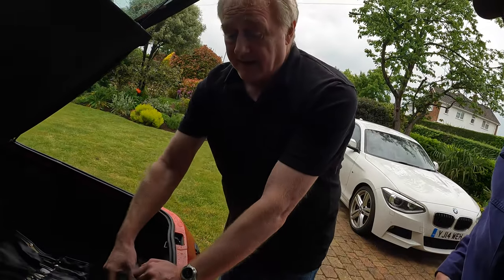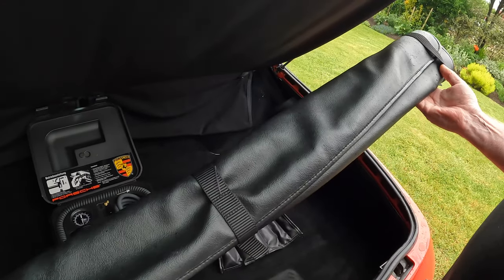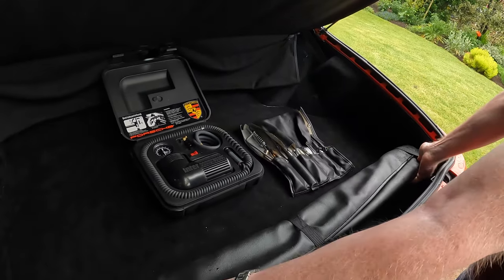I have the cover here, which is for the sunroof. Wow, look at this. And you take the sunroof out, put it into the cover, and then you can strap it down in the boot of the car.